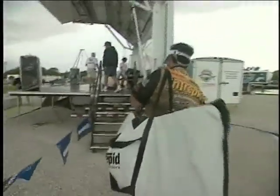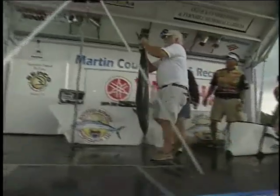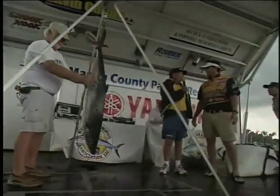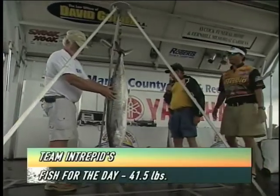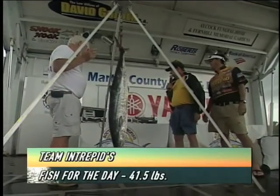Brand new 32-foot Intrepid boat. You've got to see this boat. Last minute fish. Two baits left and he hit. Oh, my goodness. He did what he had to do. He hit the kite bait and took off. Nice fish.